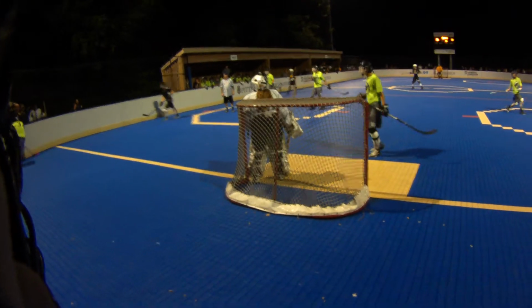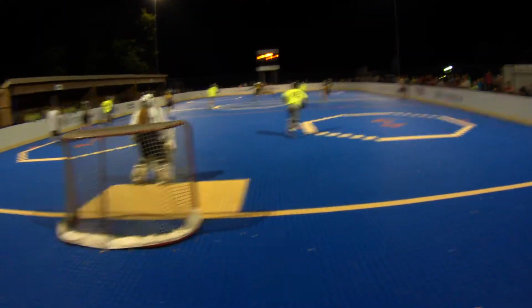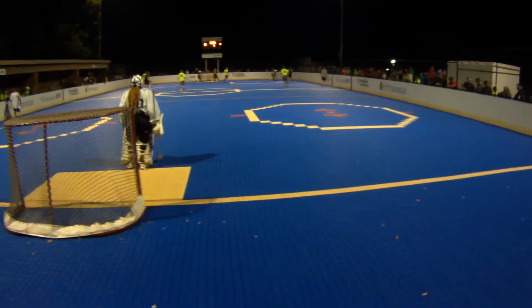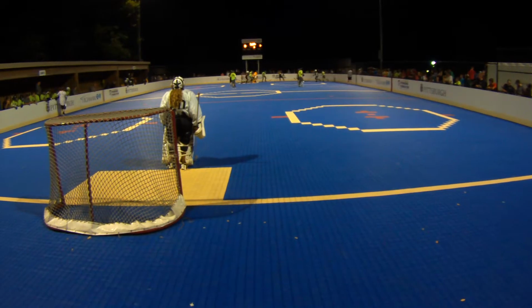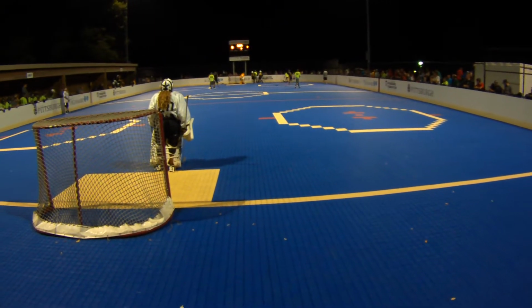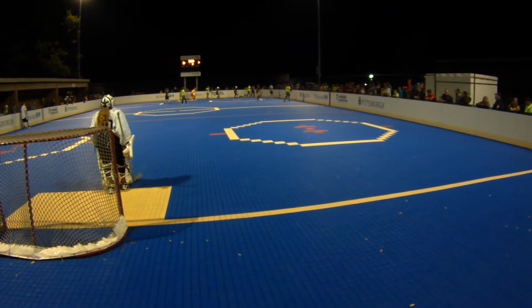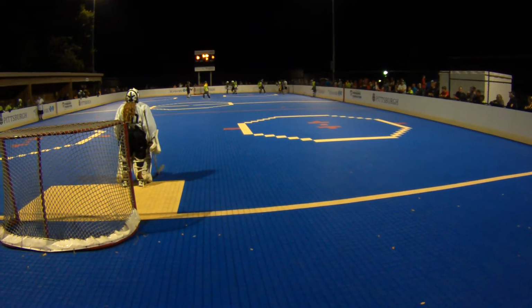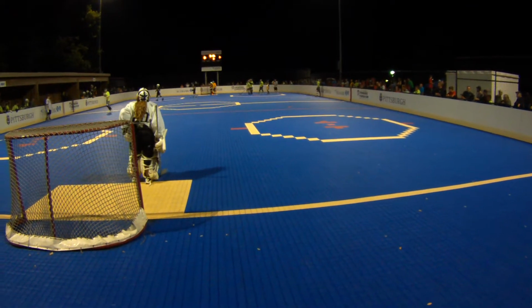24 and deep for Black. 34 comes away with it. 34. 24 looks for 10. 10 now on the boards. 10 now works in the corner. Throws it under for 7. 7 now with 10 behind the goal line. 10 loses his footing. Damn, bro. Damn, that is awkward. And penalty coming up here on the Vikings.